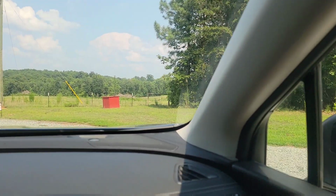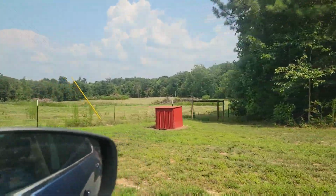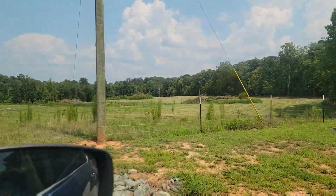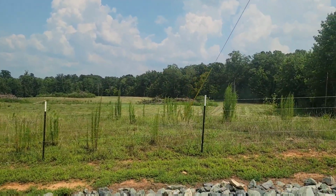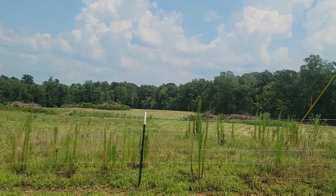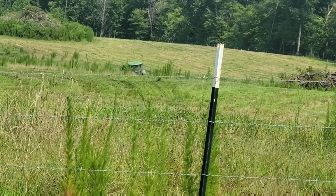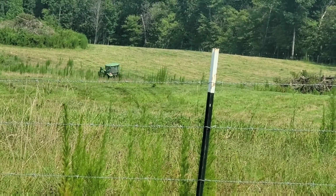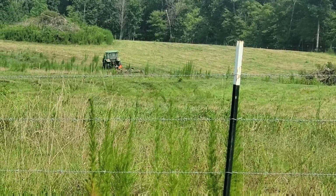Okay guys, as you remember, the stack house, I don't know if you can see over there, this is not the stack house, but hang on, you'll see it coming up in just a second. But Isaac's bush hogging for us some today. His tractor's down there in the bottom. He's going up the hill, just bush hogging away.